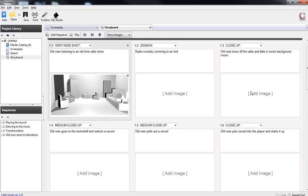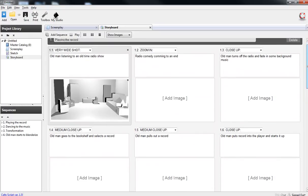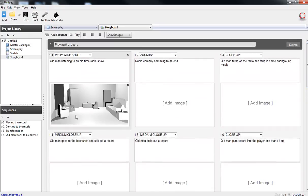I can add all these images simply by zooming in my camera. Right now I don't have my character in there, but it doesn't matter. I'm just showing things right now. But you can see that I've got an idea for my opening scene. And in reality, I do have all these figured out in my final. But now I have some benefits here.